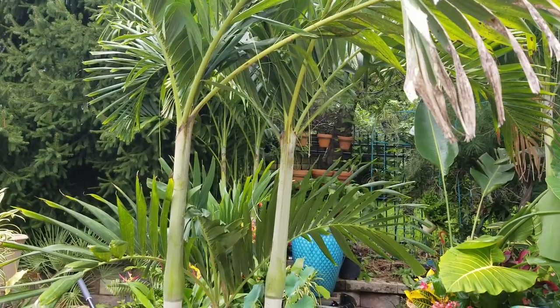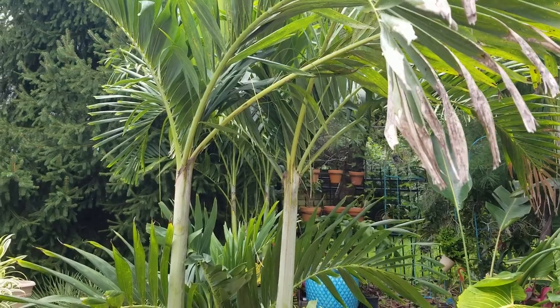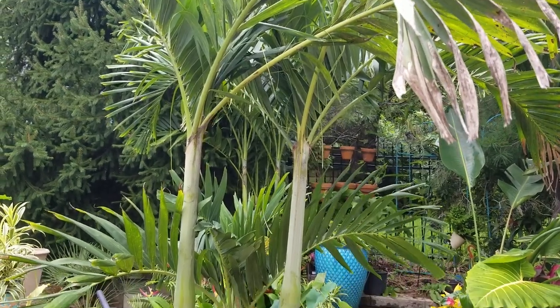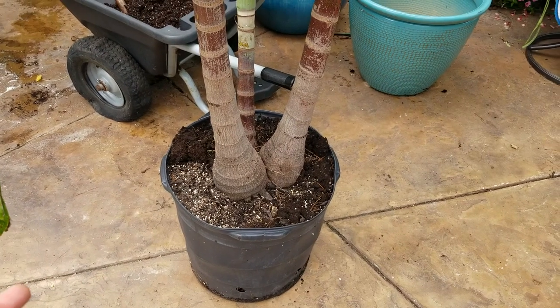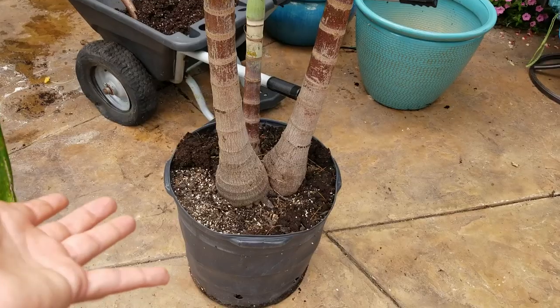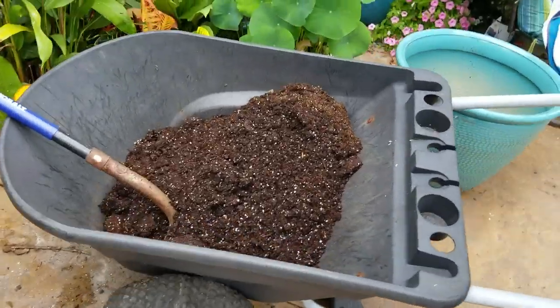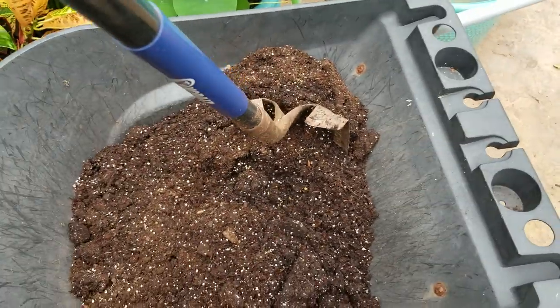Adonidias, you know, the Christmas palm, Adonidia merrillii, these are a palm from the South Pacific, Philippines, whatnot. They come from areas where the soil drains very well, but it's also very organically rich and there's a good amount of precipitation. So it needs to go in soil kind of like that, as close to it as I can make it on my budget, at least.